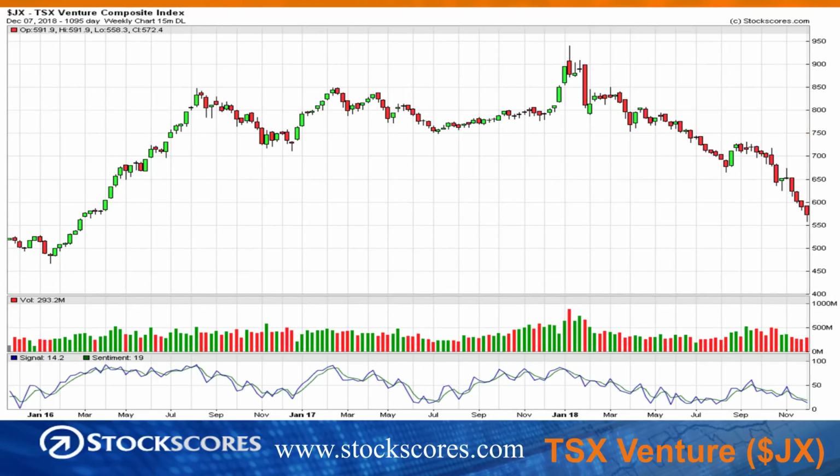On to the TSX venture market, which of course is the microcap stocks in Canada. We are in a bit of a parabolic downward trend. That means the market's pretty oversold and due for a bounce back, but until we get a break of that downward trend line, I wouldn't get too optimistic about this market.